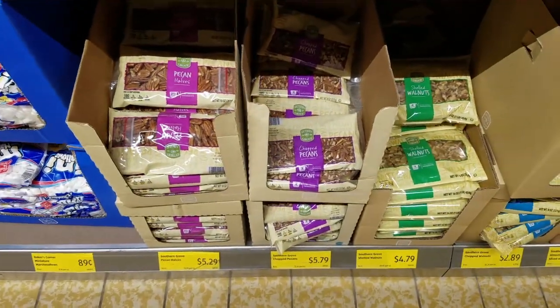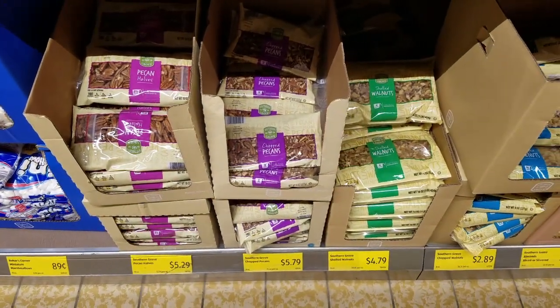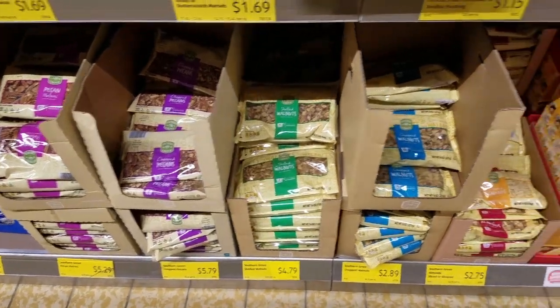Also, they have a huge variety of different chopped nuts, whether it's almonds, pecans, walnuts. They're already chopped in the bags for you, and they're perfect for adding to yogurts or oatmeal or even all of your baked goods. So you'll find all of them in that aisle.